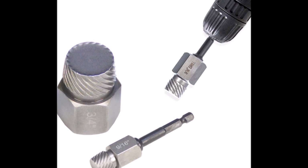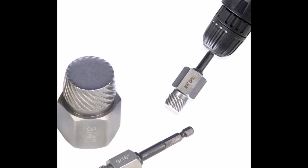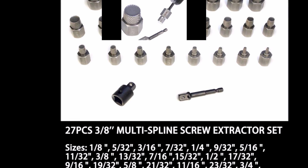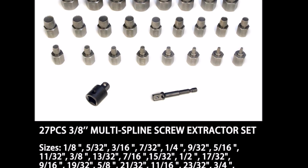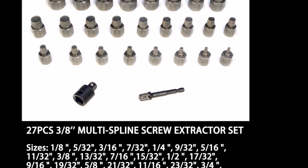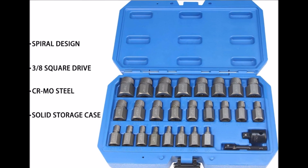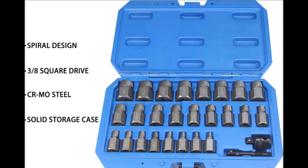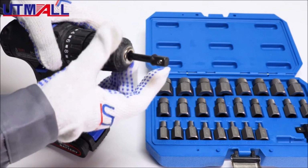The latest version of the set allows for direct connection with a wrench, eliminating the need for a connecting sleeve and providing added convenience and speed. The reverse thread design ensures maximum grip, tightening as you turn to effectively remove stripped, damaged, rounded off, or broken screws and bolts. This extractor set is suitable for use with both hand tools and power tools, making it a versatile addition to any toolbox.